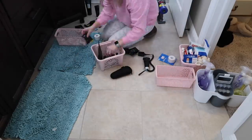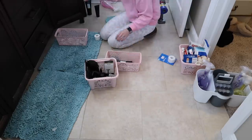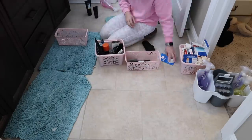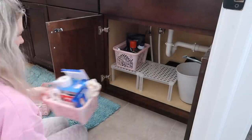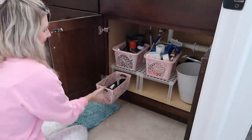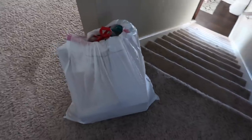And I'm sorry for the shaving clippings. Am I saying that right? I'm sorry for those up close kind of gross shots, but you know what? Like I said, this is real life. I'm showing it to you guys. And this was everything that I was able to get rid of.